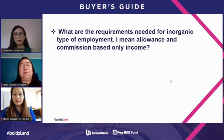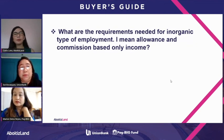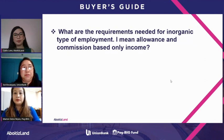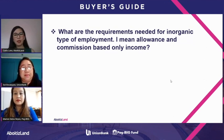For the bank, I would assume that they still pay taxes, so their income tax is also a basis for us to compute their income, and bank statements. We need to see the flow of their income through their bank statement. That's it. How about for Pag-ibig, Miss Marion?